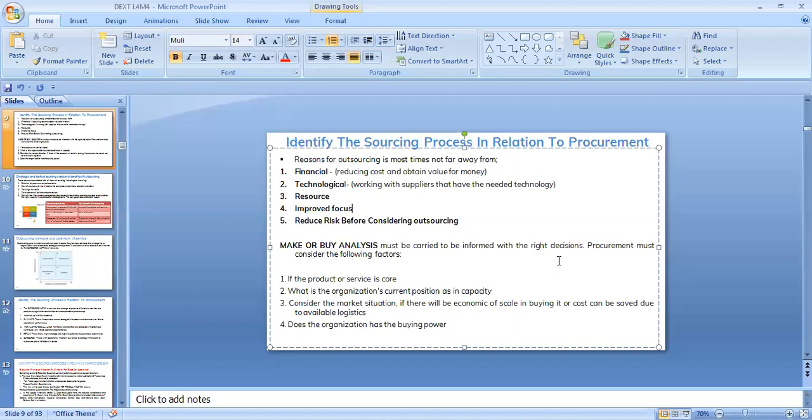Then improve focus. Improve focus is just like if your core business is manufacturing, then in the manufacturing process, you may still be encountering some kind of services, cleaning of your warehouse, arranging things, preserving them, and so on. You doing those things may cause distractions in your organization. Your core forces may not be able to focus on the core business that brings money into your account. So what would you do? You outsource it to an external organization so you can have your core team focus.